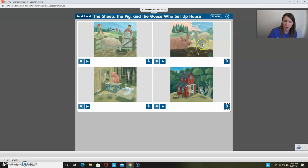What did the pig do? The pig said that he knew how to build a what? He knew how to build a house. So they ran together, right? He ran with the sheep. Where did they run to? They ran to the forest, right? So I want to know, who did they meet next in this page? Right, they met the goose.